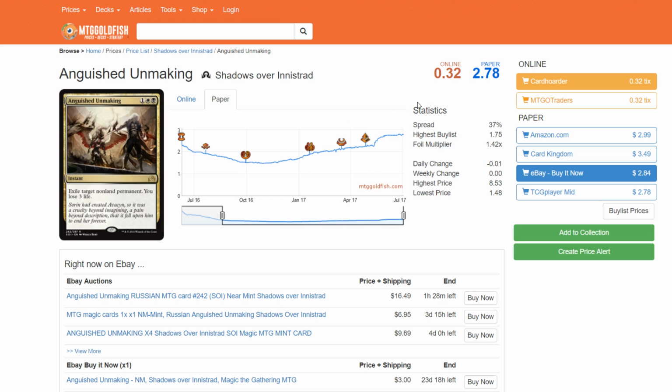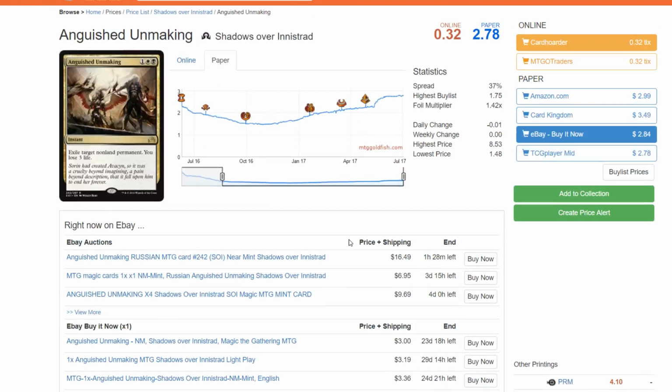I think that it probably still does have a double up within the next year or two. But to me, it's also something that could be reprinted easily. It has a very generic name, even though it does have kind of a storyline thing. Anguished Unmaking is a generic name. It can easily be thrown in with different flavor text and different art. It doesn't have to represent Sorin killing Avacyn.